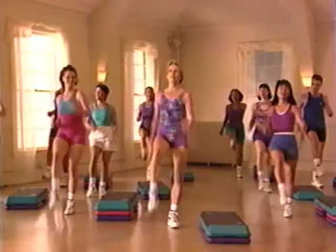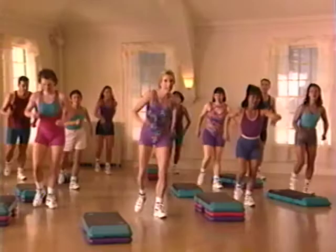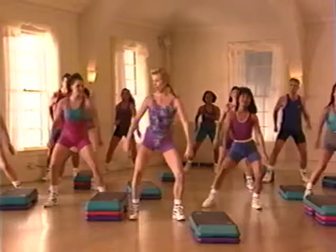One, two, three, and back. Tap back. Two, two, three. Stay right here, step, kick, tap back. Yes, we're winding down and we feel great. Grapevine, rock step to the side, new step. Go out and together. Go out and together.